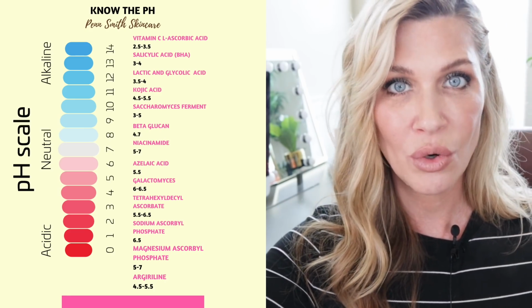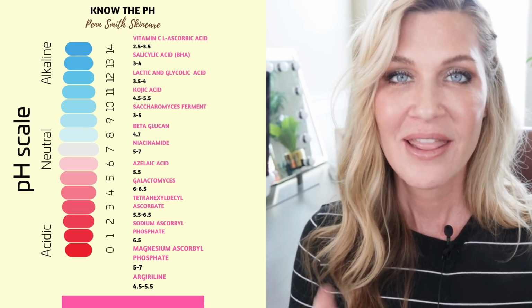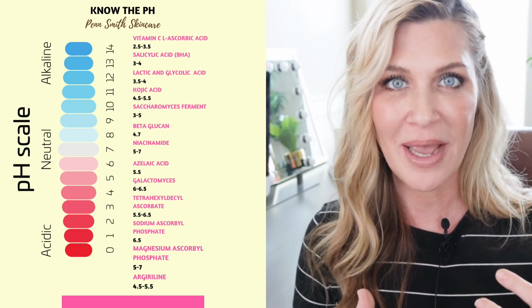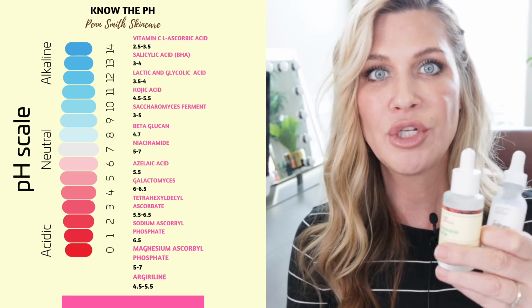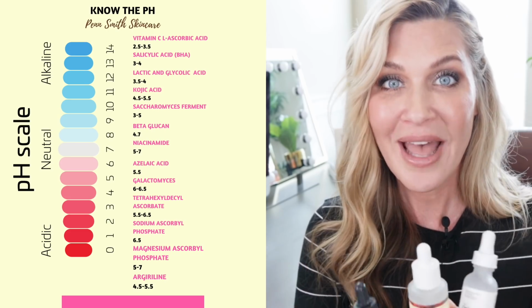You're still following the thinnest to thickest and the most clear to the most opaque. But within your routine, lots of times we have multiple things that we like to layer. That's when you employ the pH scale. We're trying to respect the pH of each of these products so that we don't render them less effective. So just following that little rule will help every one of our serums work a little bit better.